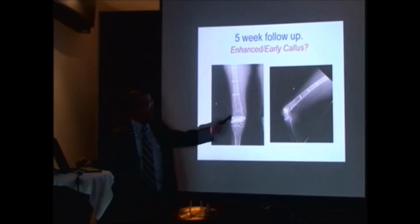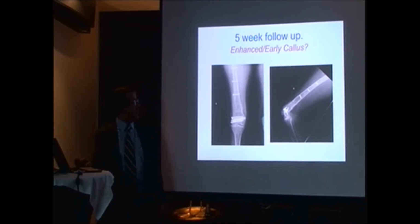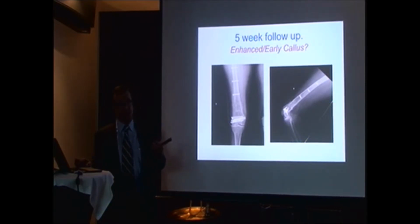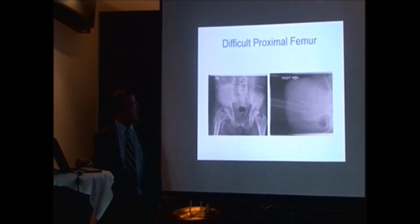And this is remarkable. I mean, in 5 weeks to see callus that robust on the medial side. We were seeing this with LIS maybe at 6 or 8 weeks, but I think with carbon fiber we're seeing it a little bit earlier.